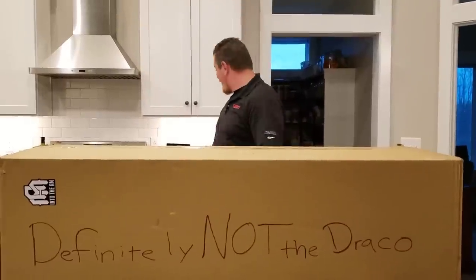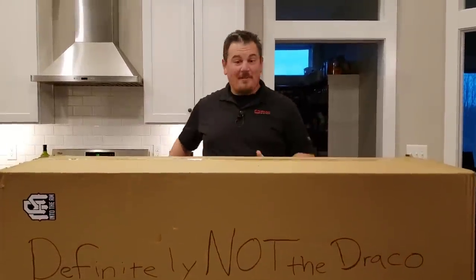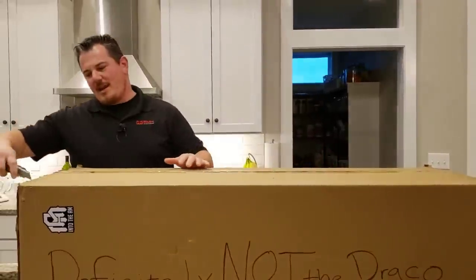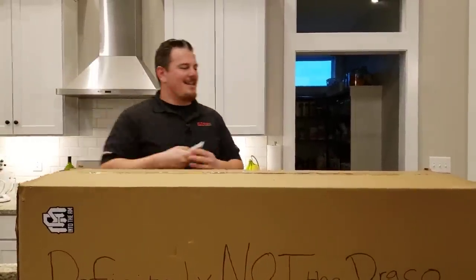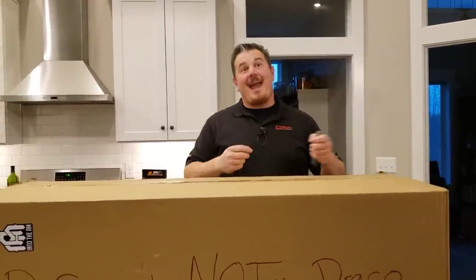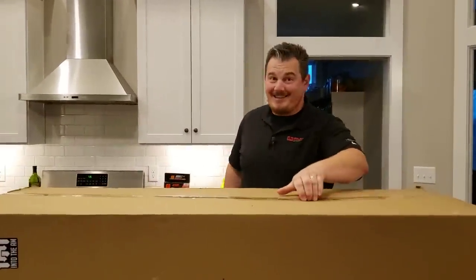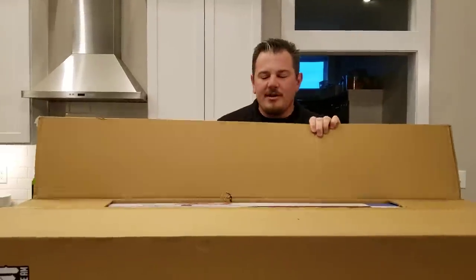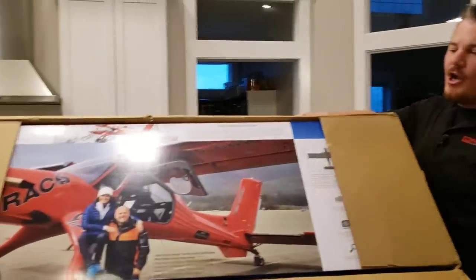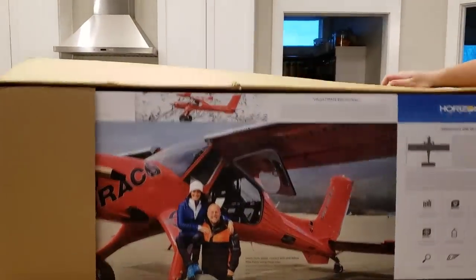You may have figured out from the video of flying this thing, but this is the Draco. It is the long anticipated Draco, and extra long for us. So what we're gonna do is just open it and gawk at that beauty. Look at that. That is so beautiful.